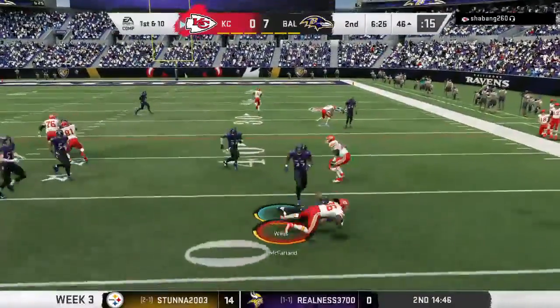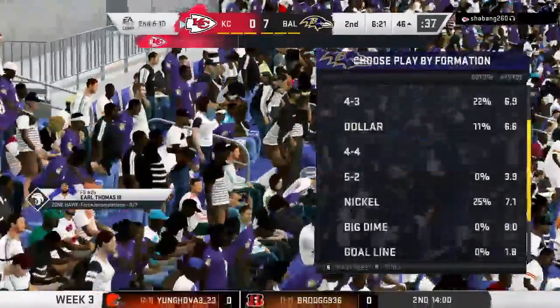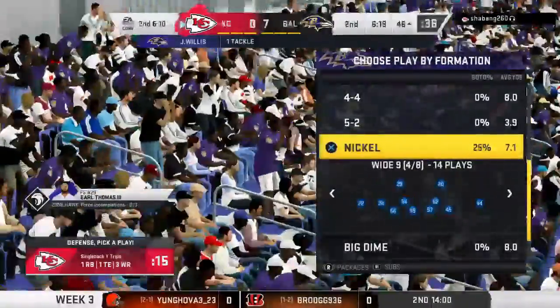On first down, McFarland, and just no chance of turning the corner. He can only get back to the line of scrimmage. 2nd and 10 coming up.